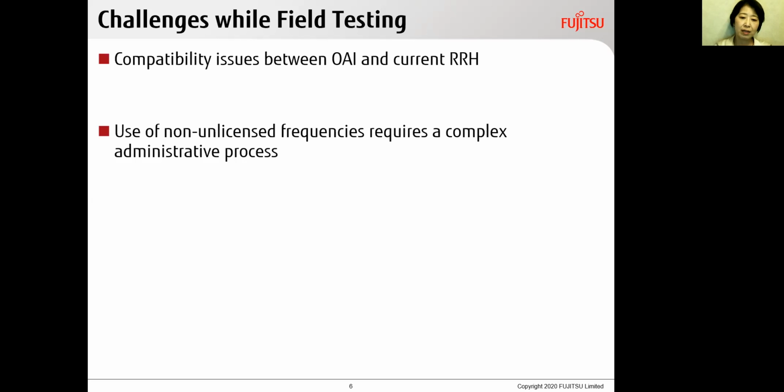Interoperable RRHs with an open fronthaul interface such as O-RAN are also useful for OAI. It is also necessary that it is easy to get an RRH which supports various radio frequencies, which is low price and easy to use.